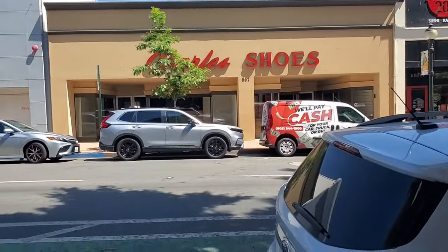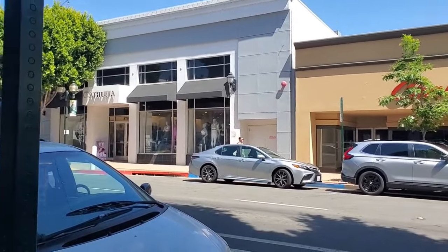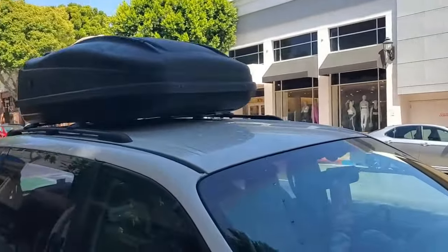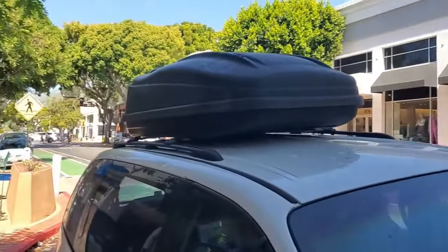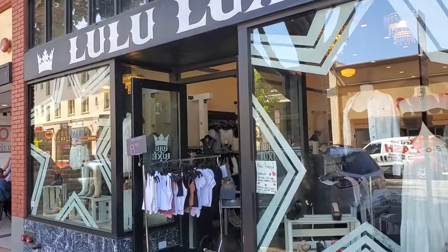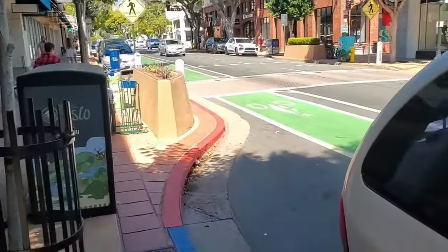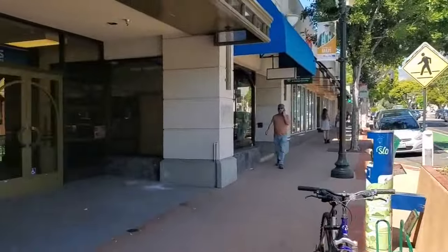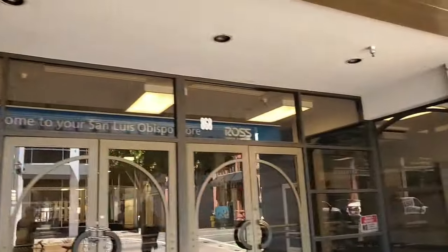Charles Shoes is obviously closed. Next to that is Athleta, and they're selling athletic clothing. I gotta wonder how a store that specialized can survive in these economic times. No wonder all the stores are closing down. There was a Ross here, and it's been closed.